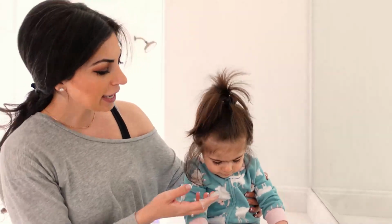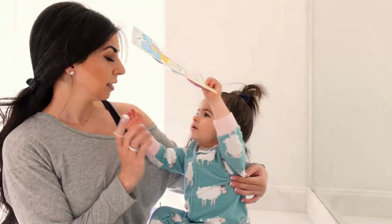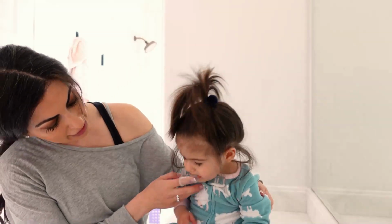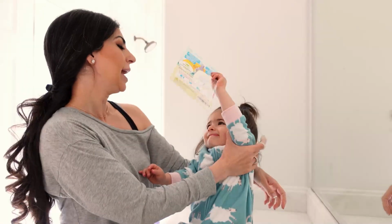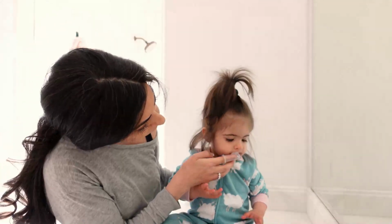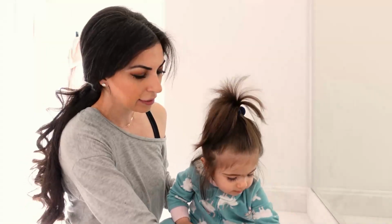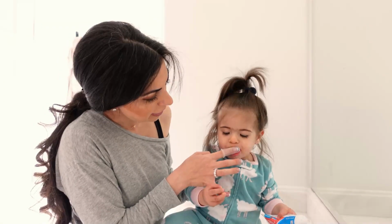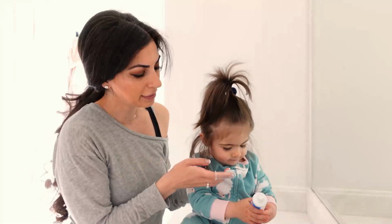And as she's kind of distracted, I come from the side. Come on, Mama. Thank you. I come from the side and I'll just wiggle the toothbrush in. And if they really don't let you, then using even a wet washcloth is really helpful. Come on, baby. Look, turn on the water. And you just want to brush the teeth the best that you can.